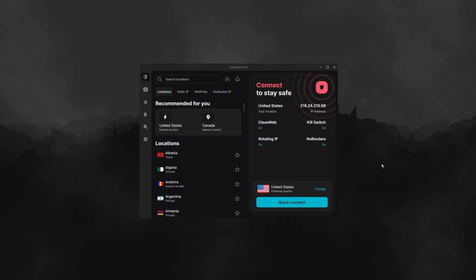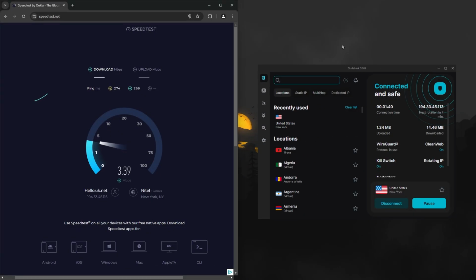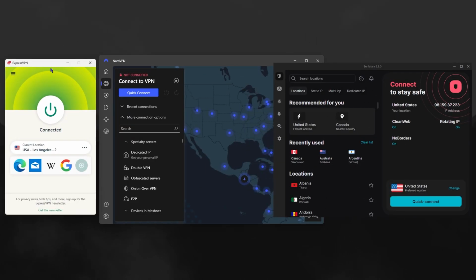And lastly, we have Surfshark, which is going to be the best budget option out of the three. The thing is, despite being so affordable, Surfshark does not sacrifice security or performance to cut costs, and it even offers a bunch of bonus features like specialty servers, web protection, and an ad blocker. Now, although it's typically not as fast as Nord and Express, it's still really fast and outperforms most VPNs on the market.